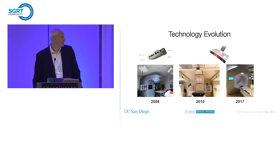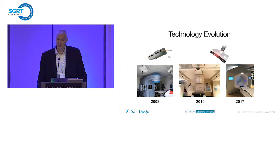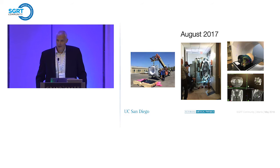So back in 2009, we started with our SGRT program with the early version of the camera system. That has progressed through the years as Varian has introduced new technologies. We had SGRT, or have SGRT, on our TrueBeam. And then in 2017, we had the Halcyon delivered. And that came in pieces, as you can see here, and was delivered in August 12th to be exact. Our first patient was treated on September 22nd of 2017.